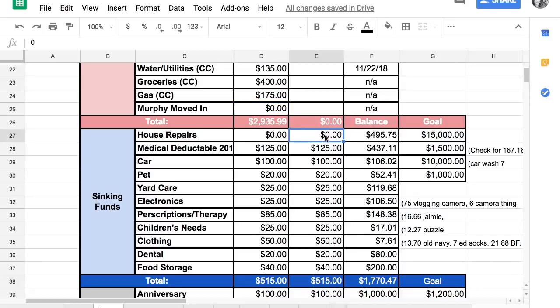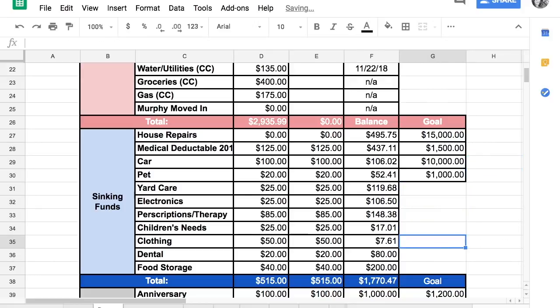House repairs. Because we do have a job loss coming up, my husband is projected to lose his job. His pushback date has just been dropping back all the time, which is fine with us. The more that gets pushed back, the more money we get. But because we are having a job loss, I'm content with the amount of $495.75 being in a house repair budget. So I'm not going to add anything to that.